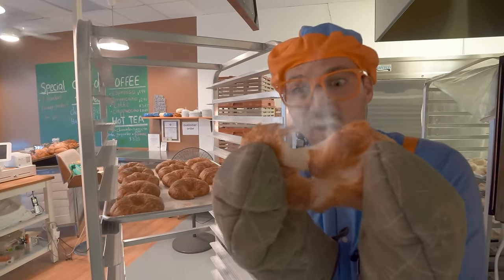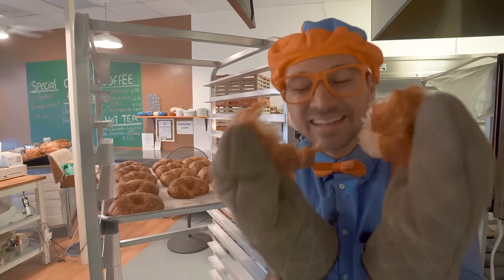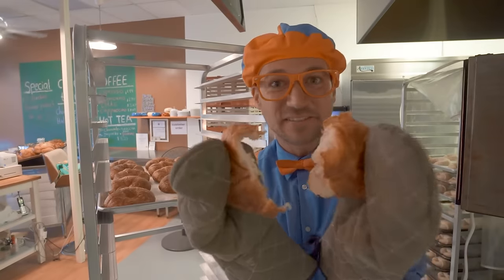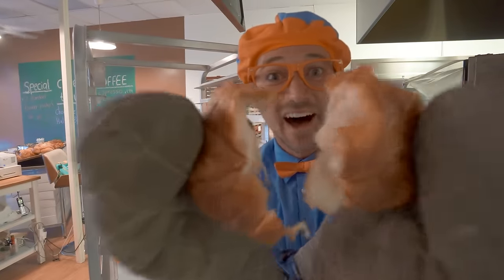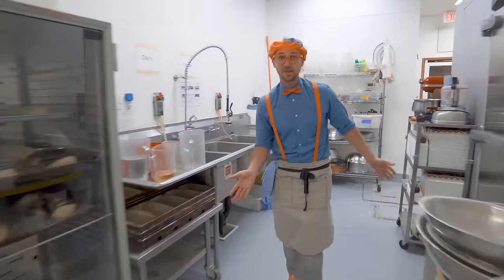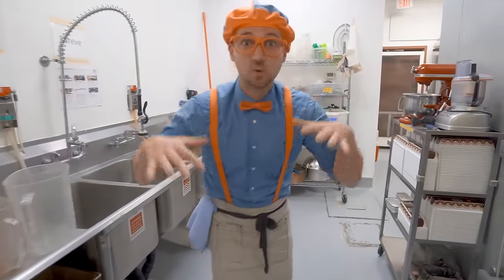Whoa. Oh, it smells so good and it's so flaky and soft at the same time. Yum! Ooh, now that everything is baking, and also other things are rising, let's see what else is in a bakery.